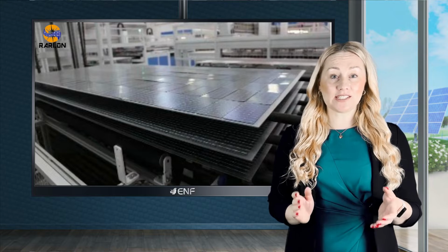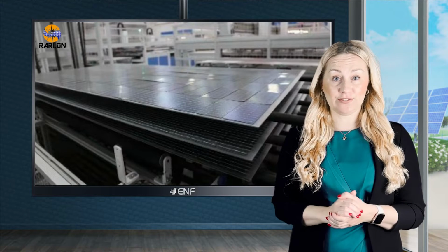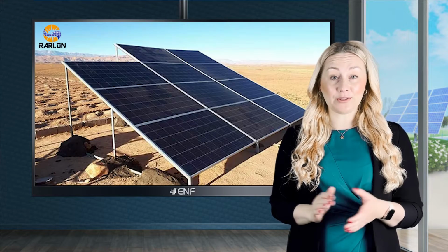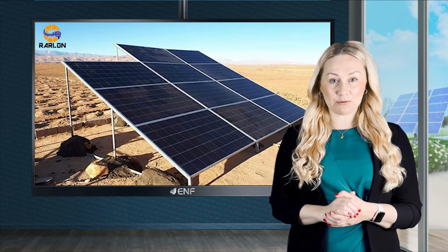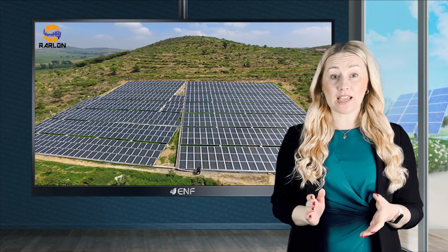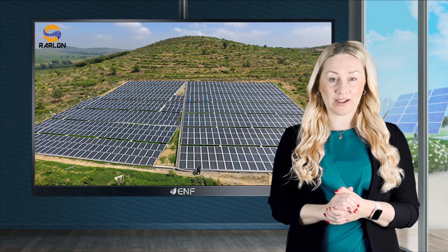PERC technology, designed to achieve higher conversion efficiency, introduces a dielectric passivation layer added to the rear of the solar cell, which enhances cells' light capturing ability and reflects unproductive wavelengths, reducing the cell's internal temperature.